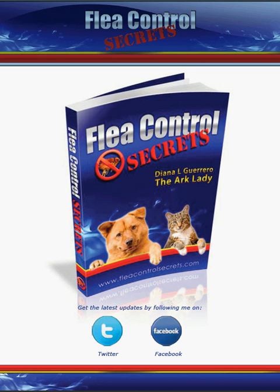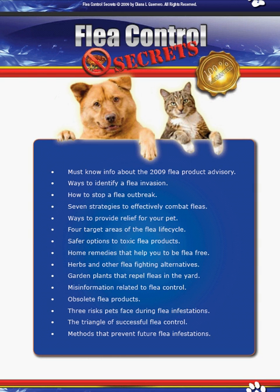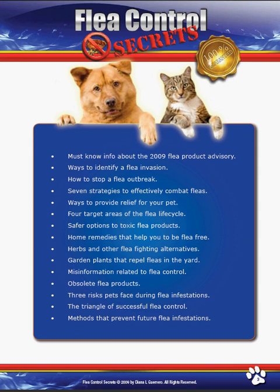Bear in mind that this is a draft, but if you're like me, I always like to see what I'm getting into if I'm going to buy a product. So we're going to take a quick look here. We have to, of course, cover all the legal stuff, but let's take a look just what's in here. And these are some of the highlights. It's not everything, mind you, but it touches on a few things.